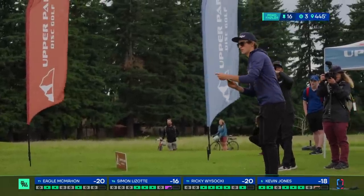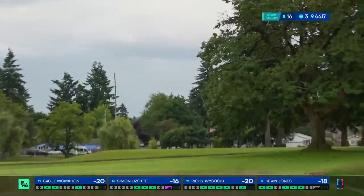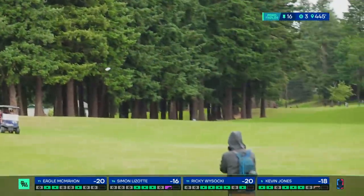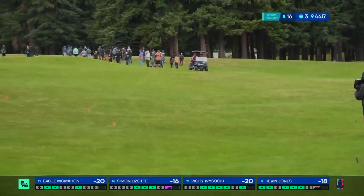He's unobstructed, but he's way out there. I have a hard time believing that this is even birdieable right now with this headwind. Yeah, it's just ripping. Absolutely ripping. Eagle's forehand flips that over. He's going to be similarly wide outside circle two.